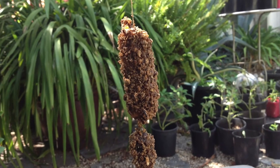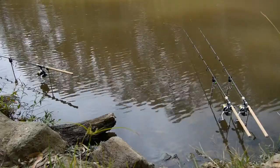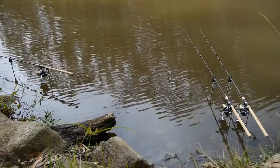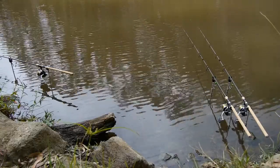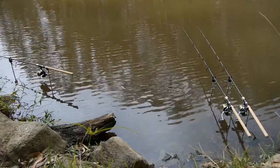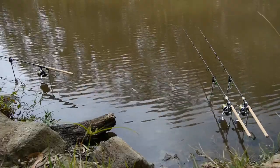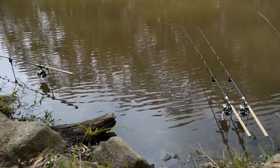I've had one beep out of that rod since I got here about 3:45 yesterday. It took ages getting set up and doing a bit of feature finding and trying to get the spots and so on. Bit of a nightmare really, but finally got there.